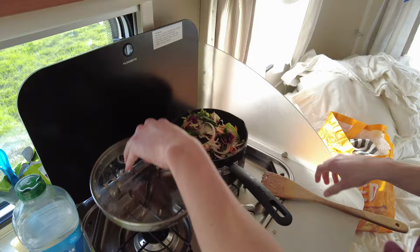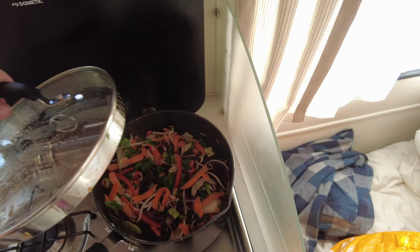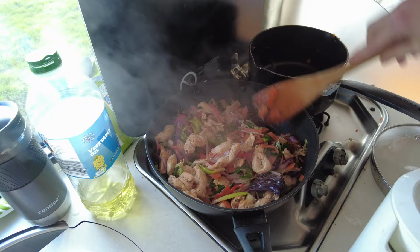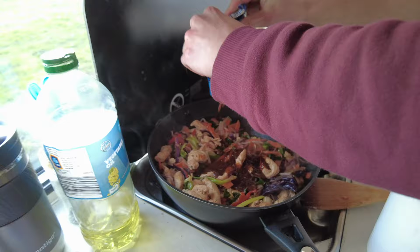So, we've got the veg here now. It has shrunk, but it's basically cooking through the steam that's coming off it. Maybe when it's fully shrunk, we can fry it up at the end. And as you can hear, it's very windy. We've got it in now without the sauce. We're going to mix the sauce in a sec. Got a bit on the table there by the looks of it as well.